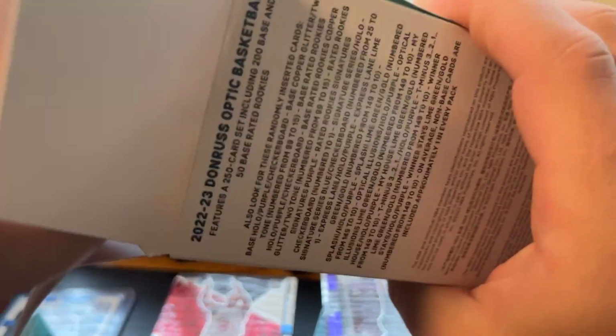Yeah, I could tell just by these numbers on the case that these all came from the same case.